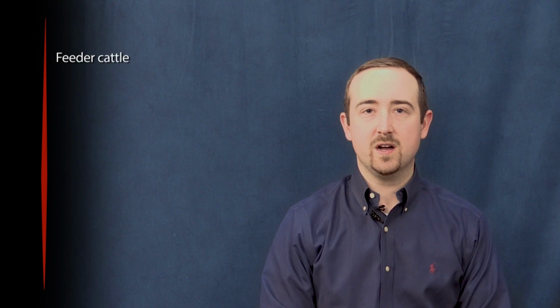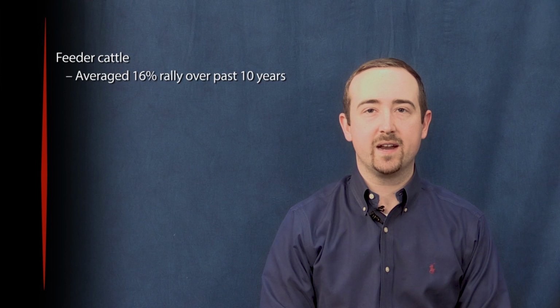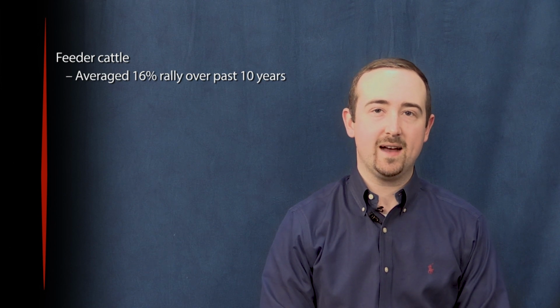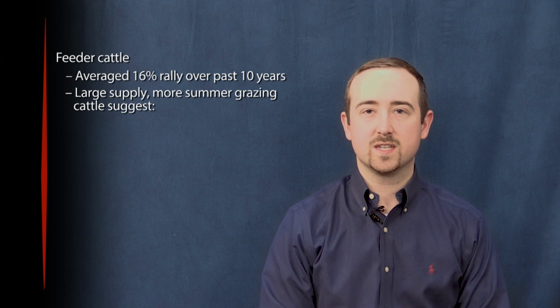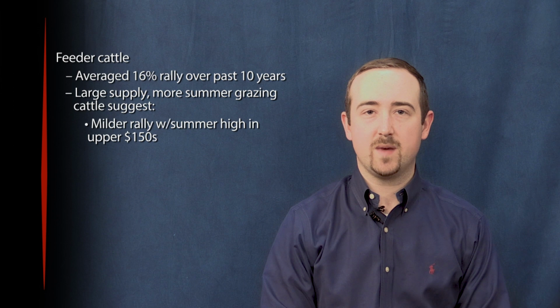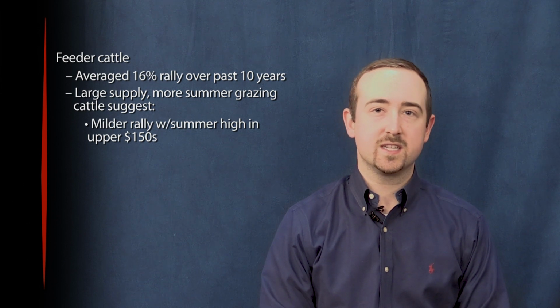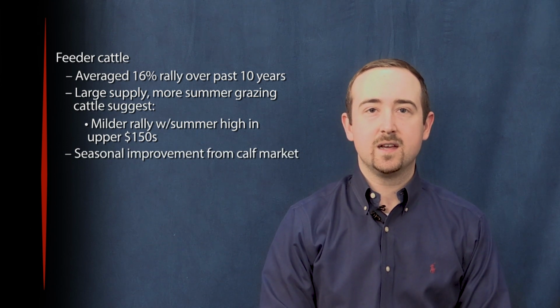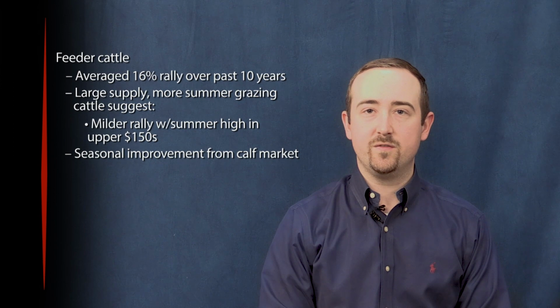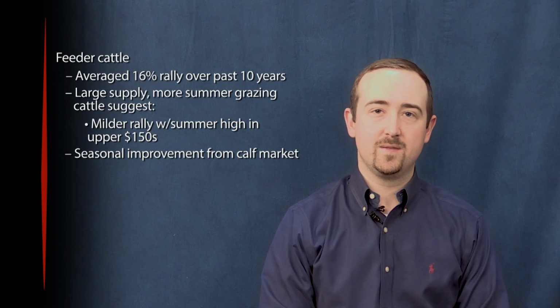From the winter-spring low to the summer high, feeder cattle have averaged a 16% rally over the past 10 years. A large feeder cattle supply and the potential for more summer grazing cattle suggests a milder rally this year, with a summer high in the upper 150s. The calf market, basis of 550 weight steer, has already seen a seasonal improvement from the lows this past fall.